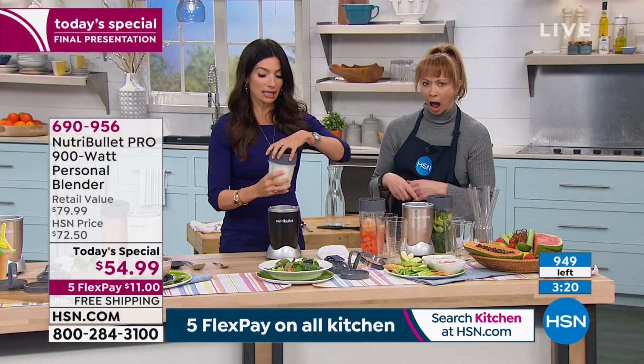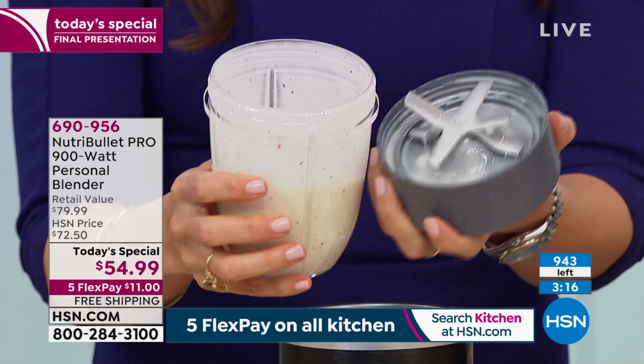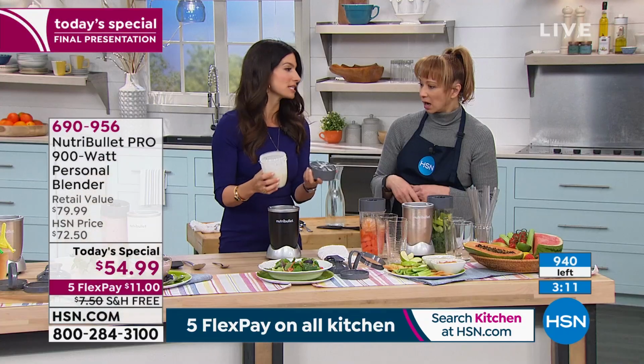And then when you want to clean it, you just rinse out the blade, rinse out the cup, rinse, and done. You can put it in the dishwasher if you need to, but most of the time you don't need to, and you end up using it 3 seconds later anyway.